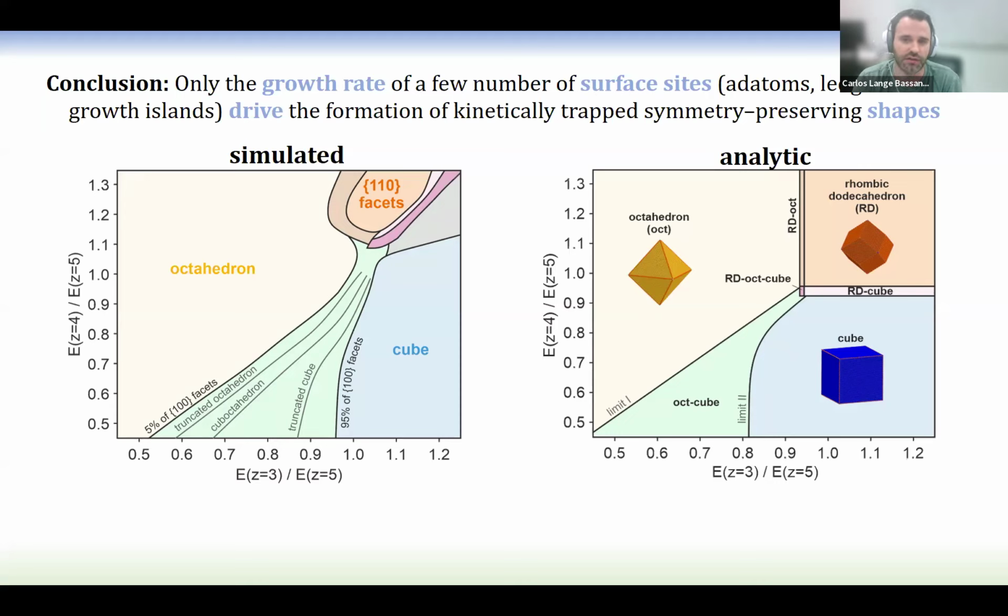What are these surface sites? Primarily adatoms and secondarily the large atoms around the growth islands. And the geometry of the growth islands is also important, right? And if this were not correct, this model would be completely off, right? So we are capturing the main features. So this means most probably, at least, this model is reproducing the simulations. The simulations for us are the computer experiments, right?